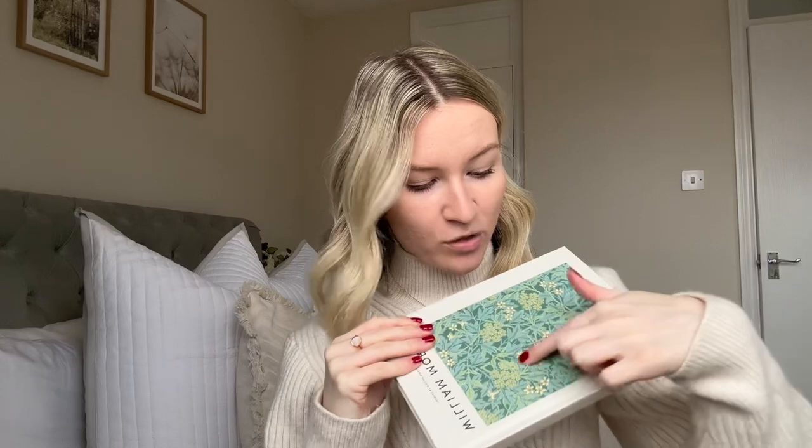They actually print these really, really lovely notebooks with a William Morris print on. It's pretty plain on the back, it's just got the branding, and you can choose the style of notebook that you want. But again, putting it on top of a sideboard with an ornament on top where you can still see this really nice pattern, I think looks lovely. And I actually keep this one just flat on my bedside table, and it adds some lovely colour, and again, just some really nice warmth to the area.